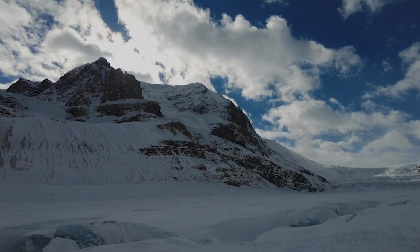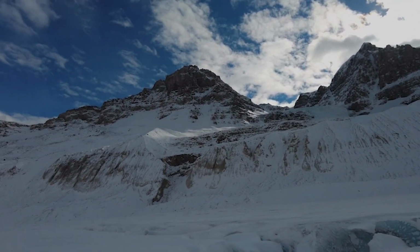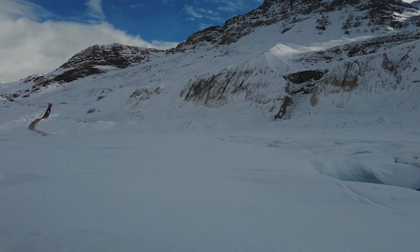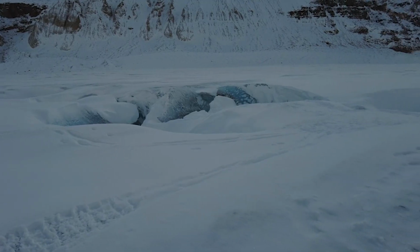Because glaciers are susceptible to heat, they're also always moving. Glaciers that are exposed like this one move 25 to 30 centimeters every single day, versus ones that are covered by rock and sand, which move a lot less, like 1 centimeter, because they don't get hit by the sun as much, and so they don't melt as much. Underneath the feather snow, you can see the actual glacier itself.